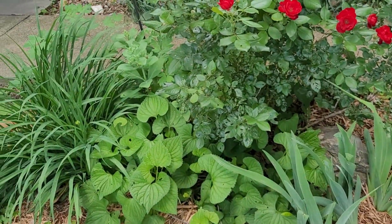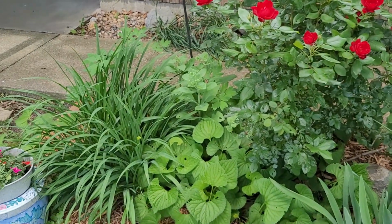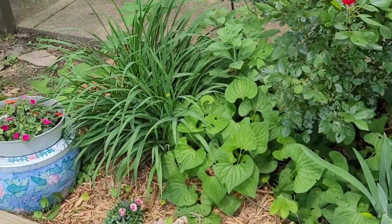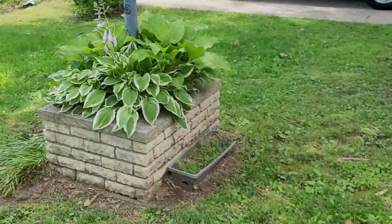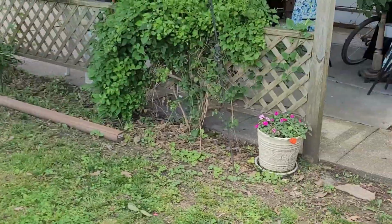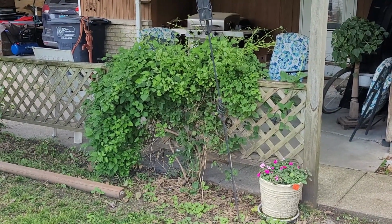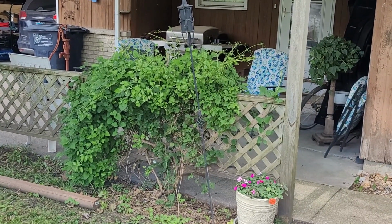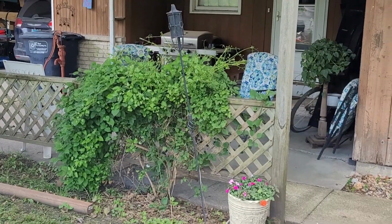I am a perennial girl. I would rather not have to do new flowers every year, except for mostly my impatiens. I do love my impatiens. There are more hostas, and I have that's a kind of a clematis. It blooms in the early fall, little tiny clusters of white flowers, and it's absolutely stunning.